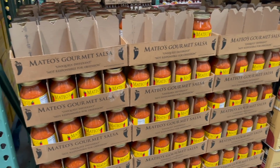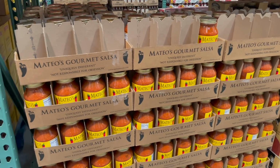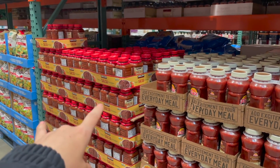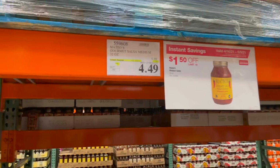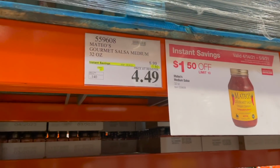Salsa is on the list for a couple of the meals that we need, and you know that we'll be using it afterwards as well. So I'm gonna grab some of this Mateo salsa. We also have some of this organic salsa at home too. It's a little spicy, and typically when you're breastfeeding, you wanna stay away from more spicy things just because it can cause an upset belly in your baby. But the good news is this guy is still $1.50 off, so we're gonna grab one of these for $4.49.